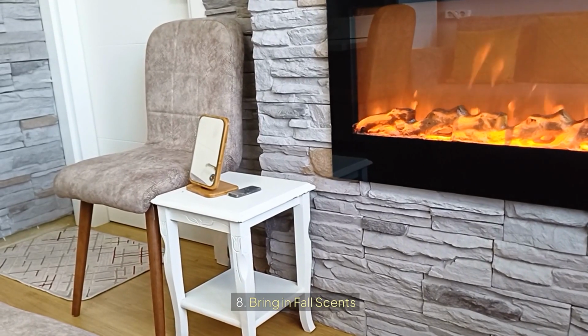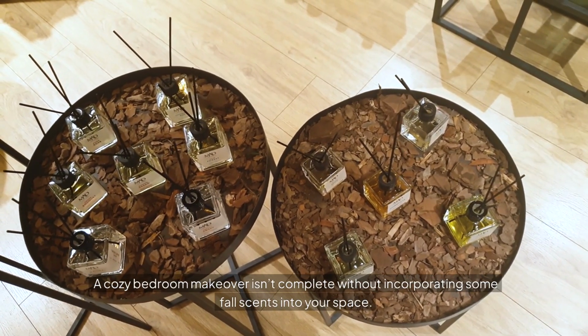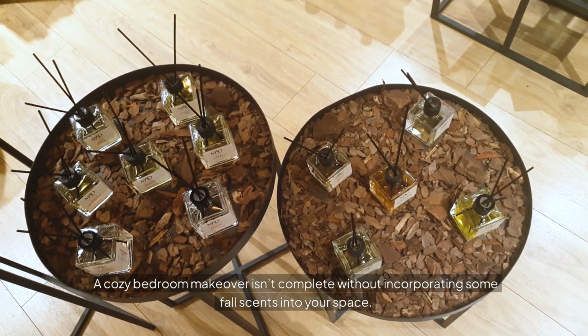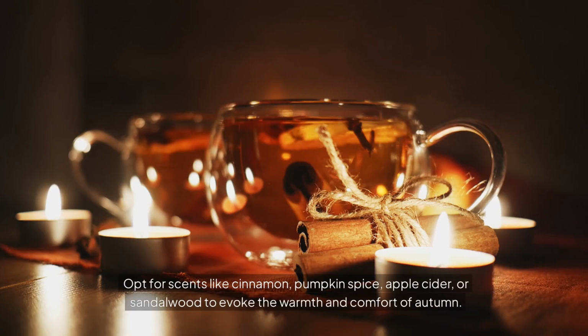8. Bring in fall scents. A cozy bedroom makeover isn't complete without incorporating some fall scents into your space. Scented candles, essential oils, or diffusers with fall-inspired fragrances can instantly create a welcoming and seasonal atmosphere. Opt for scents like cinnamon, pumpkin spice, apple cider, or sandalwood to evoke the warmth and comfort of autumn.